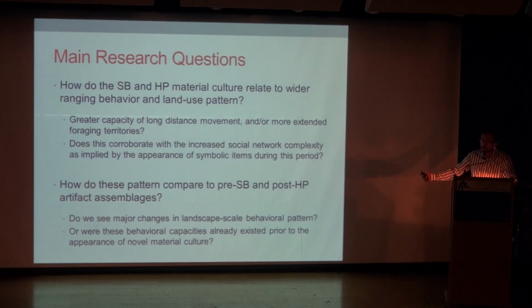And to go further into the evolutionary question, does this evidence corroborate the idea that symbolic material occurring during this time period allowed humans to have a more complex and extended social interaction? It's a tough question to ask, but I think this is where we have to go in this kind of research into modern human behavior. More importantly, how does this pattern compare to pre-Stillbay and post-Howiesons Poort industries? If you remember, I said Stillbay and Howiesons Poort is when we get these modern human materials. Before that, we don't. And then quite surprisingly, after that, we also don't.